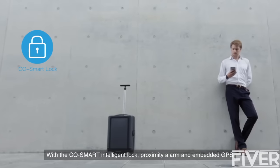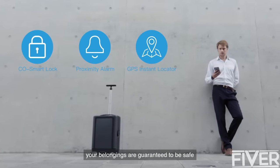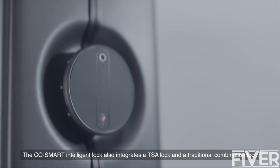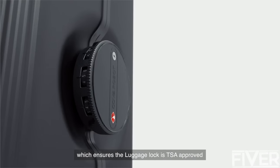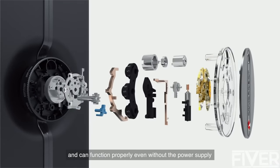With the CoSmart Intelligent Lock, proximity alarm, and embedded GPS, your belongings are guaranteed to be safe. The CoSmart Intelligent Lock also integrates a TSA lock and a traditional combination lock, which ensures the luggage lock is TSA approved and can function properly even without the power supply.